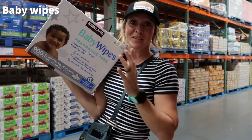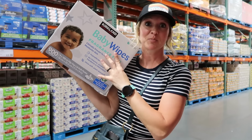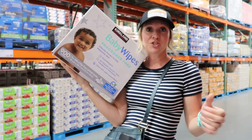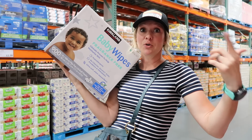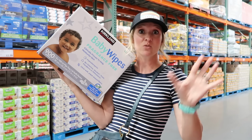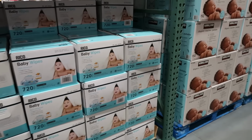Baby wipes, believe it or not. Ooh, very heavy. I promise I work out. Okay, baby wipes, believe it or not, are an amazing prepper tool. Now imagine you run out of water, you don't have soap, power goes out, your water gets contaminated. There's a bunch of reasons why that could happen. Baby wipes are amazing in an emergency.